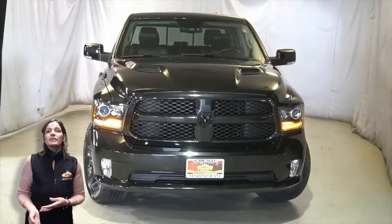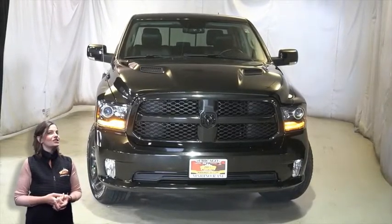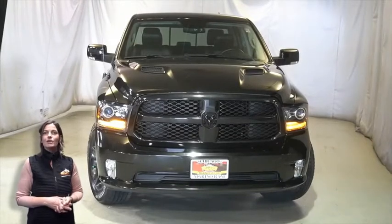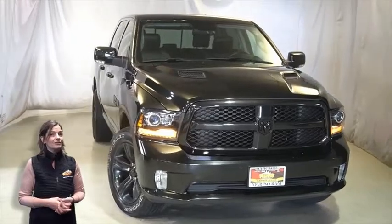Power, performance, capability, and capacity allow you to take on new challenges and adventures. Take a look at this certified pre-owned 2018 Ram 1500 Night Edition Crew Cab in brilliant black.